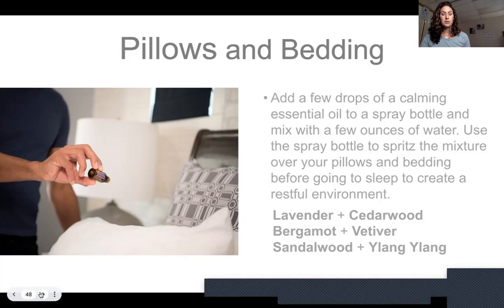Oils commonly used on pillows and bedding are lavender plus cedarwood, or bergamot and vetiver, or sandalwood and ylang ylang. And again, I would recommend using the spritz bottle, not just dropping them on the pillow.